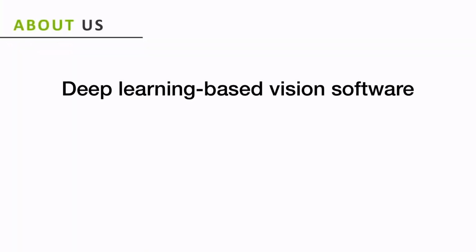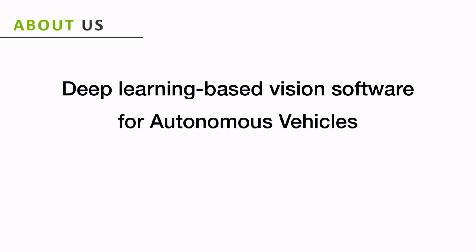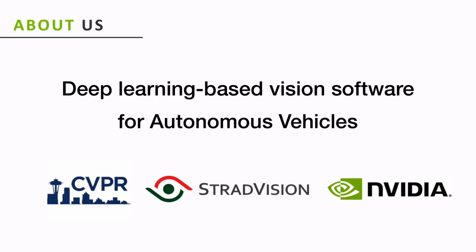StradVision develops deep learning-based vision software for autonomous vehicles, and we're excited to participate in CVPR with NVIDIA this year. Let me show you a few examples of what we do to bring safe and reliable autonomous driving to everyone.